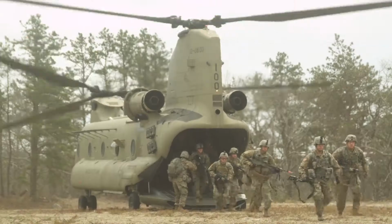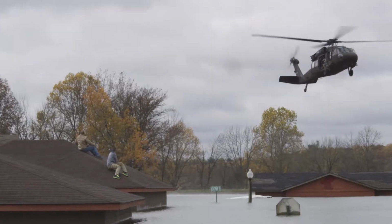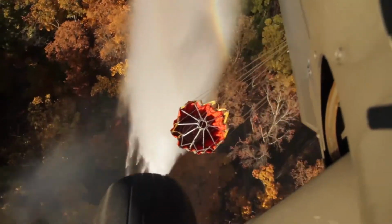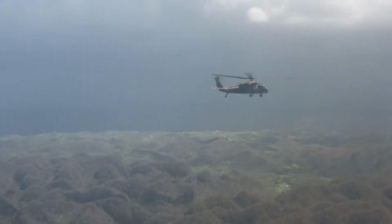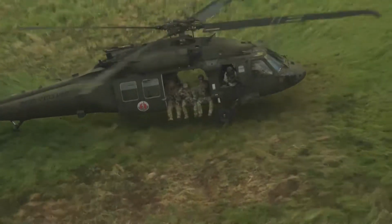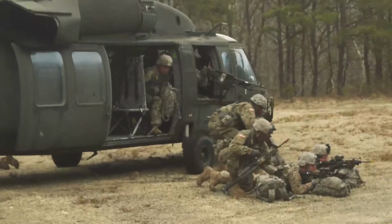Aviation links all warfighting functions of the Army, including sustainment, command and control, maneuver, and protection. The Army National Guard employs it in missions of all kinds, such as wildfire response, medical evacuations, and search and rescue missions. In combat operations, aviation may engage enemy forces directly or air assault ground maneuver forces. These aircraft's capabilities provide Army National Guard units with the mobility they need in sustained combat and recovery operations.